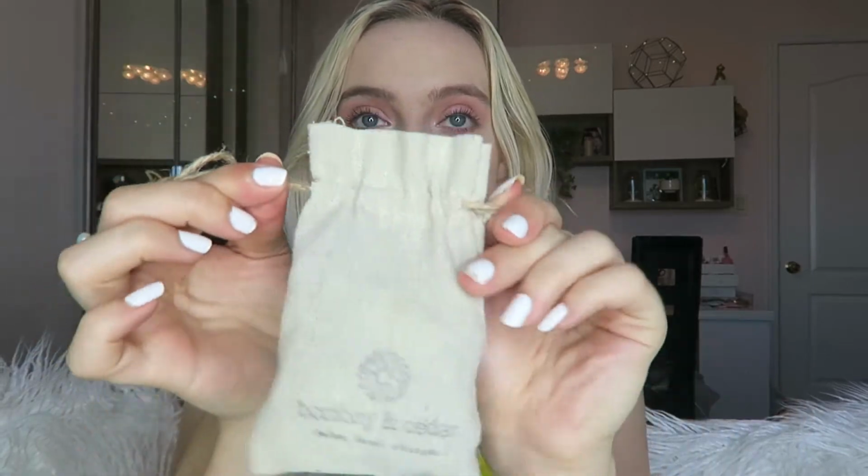Next is the Bombay and Cedar. There's a cute little bag. Let's see what's in here. A couple cards, and okay, I called it.